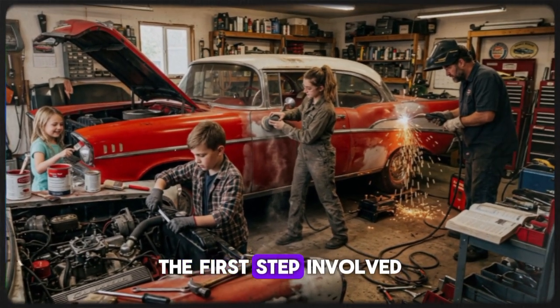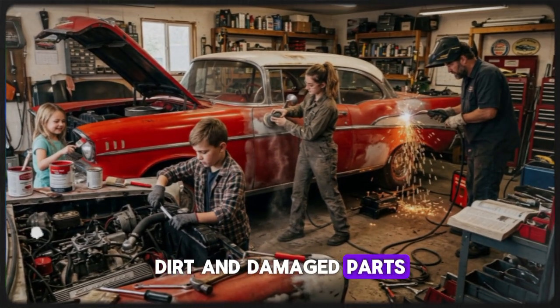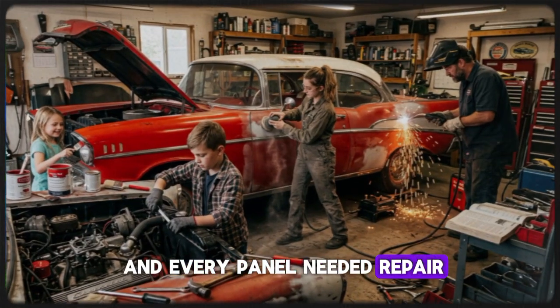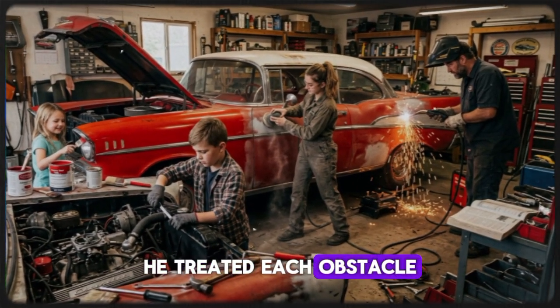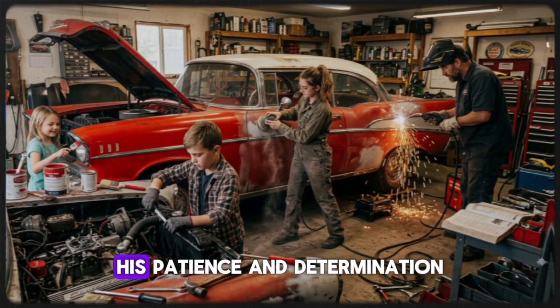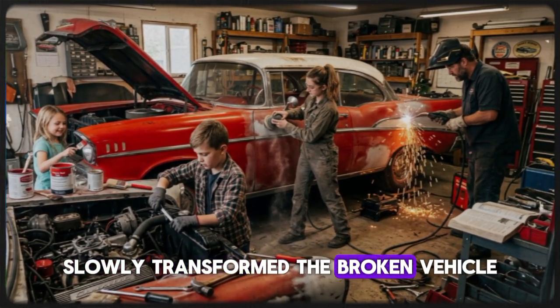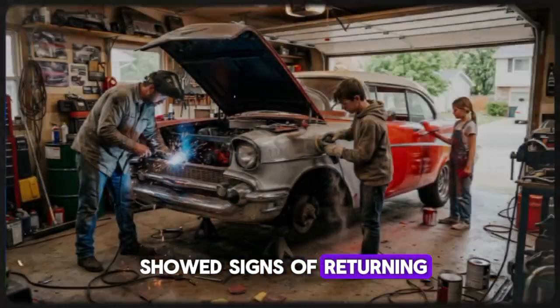The first step involved removing years of rust, dirt, and damaged parts. Every bolt seemed frozen, and every panel needed repair. Instead of becoming discouraged, he treated each obstacle as another lesson. His patience and determination slowly transformed the broken vehicle into something that finally showed signs of returning to life.